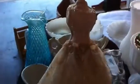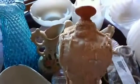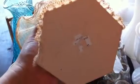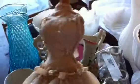The next thing I have is this little ornament. It's just a little boot and a heart. I have this dress form birdhouse. And I think this was from Hobby Lobby. That kind of looks like the Hobby Lobby tags. So this was already like this, already made. So that was really pretty.